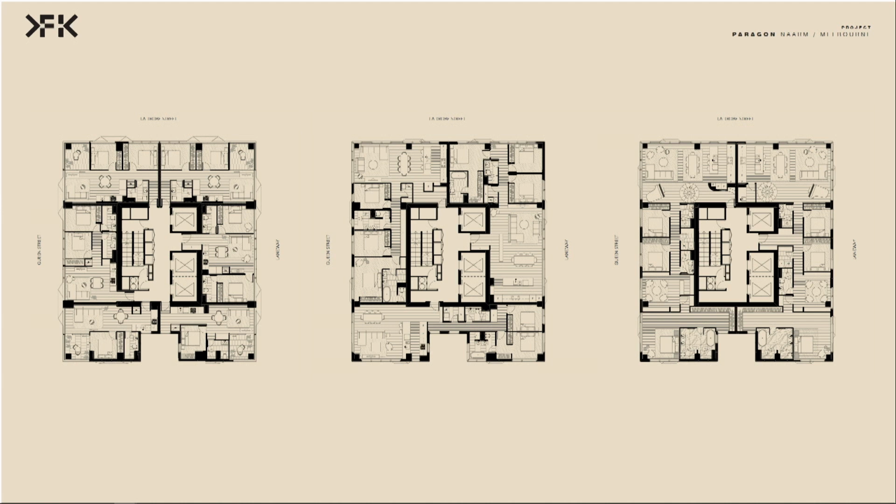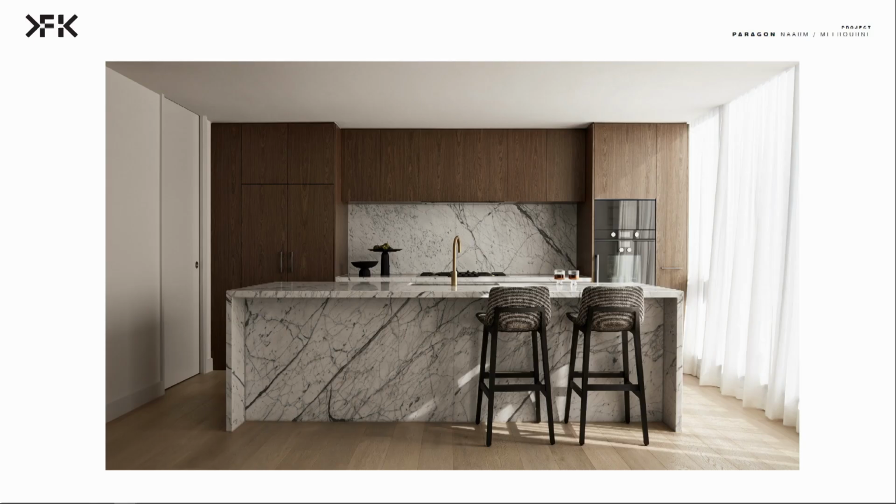Apartments are typically designed with shallow and wide proportions for great access to natural light. The majority of the apartments also boast corner aspects due to this. Moving into the apartments themselves, these are private sanctuaries, restful and pared back in their internal expression.